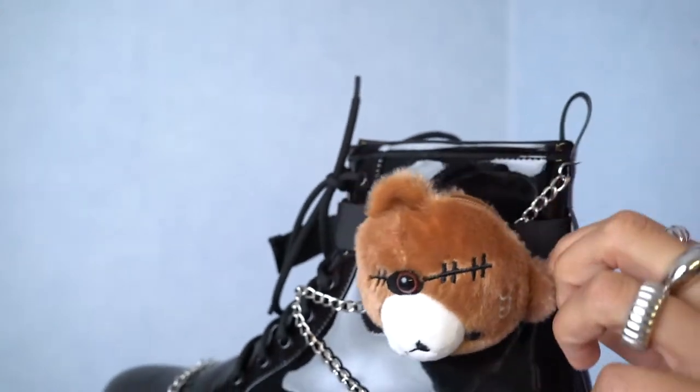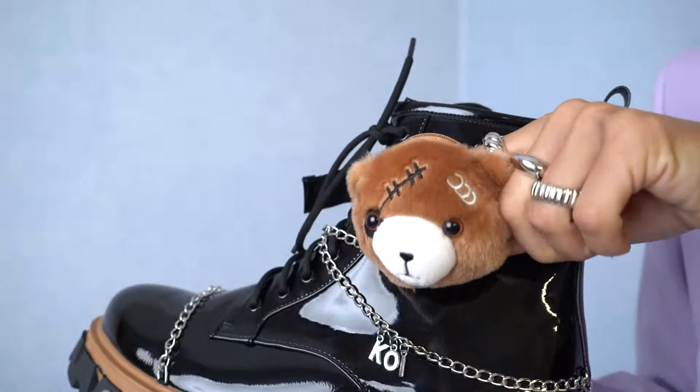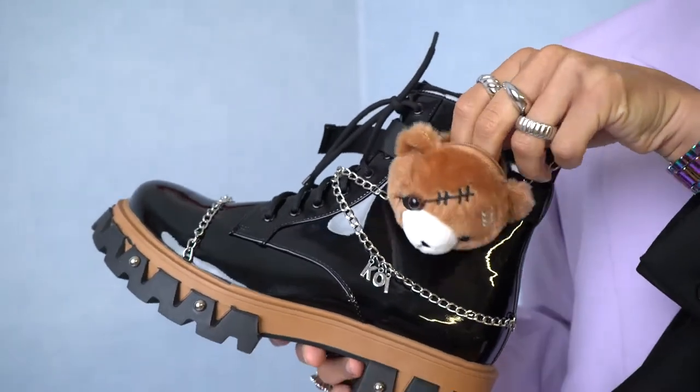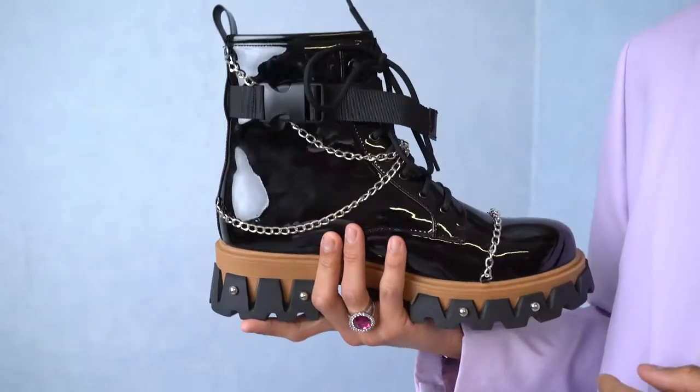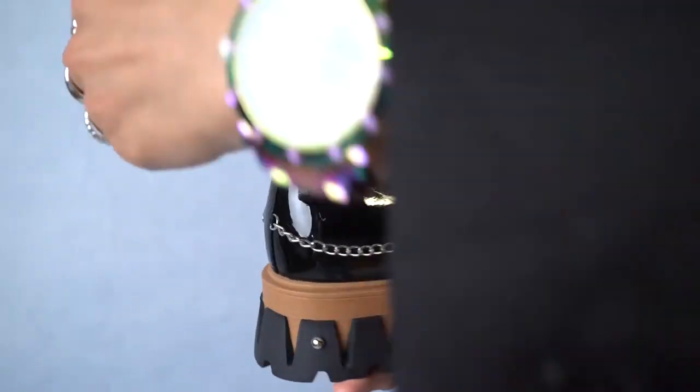Let me open it up. Here you have this pouch. You can stick some coins in there or whatever you want to, whatever you can fit in there. This is the other side of the shoe and you can unclip the pouch.